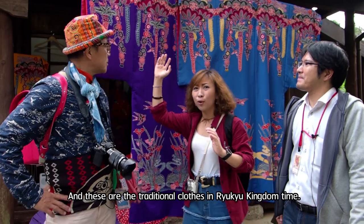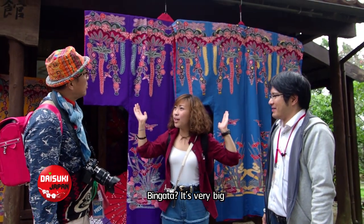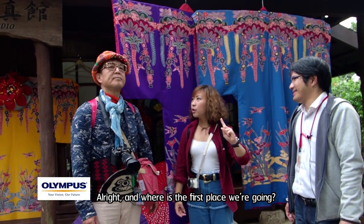Wow. And this one is also like traditional clothes in the Ryukyu Kingdom. Bingata. Bingata. Very big. All right. And the first place we are going is where?